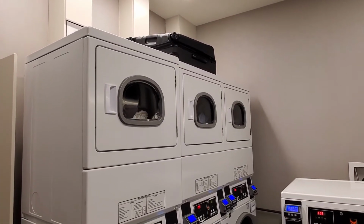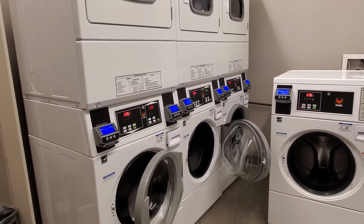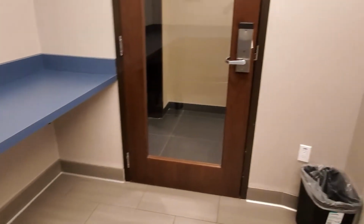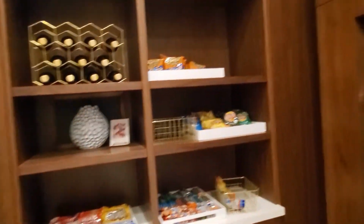Three washers, 3 dryers, and looks like they're $1.75. Take credit cards, and then a folding table. The hotel has a small shop with some drinks and little snacks and basic essentials.